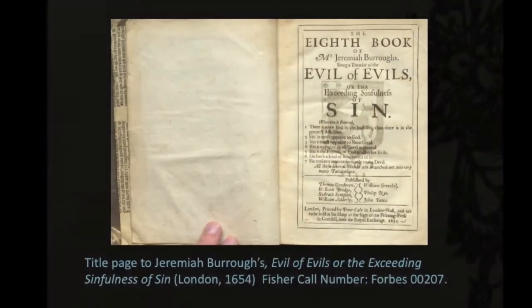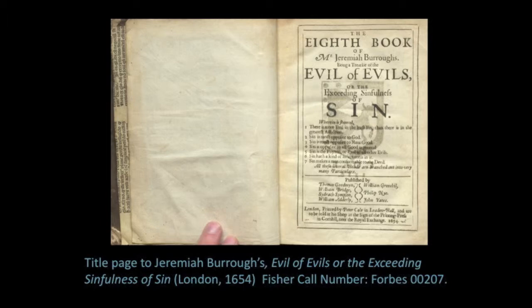Consider, for example, the letter B in Forbes' library. One might expect to find Beza and Bullinger, and we do, but in small quantities. But instead, what we find is Baxter, Bunyan, Burgess, and Burroughs. There are more than 50 works by Richard Baxter in Forbes' collection, 11 by Burgess, 4 by Bunyan, and 15 by Jeremiah Burroughs. The works of Burroughs, which were largely published in the 1650s during the interregnum, contain titles that could have come straight out of a modern horror film. Consider The Evil of Evils or The Sinfulness of Sin.